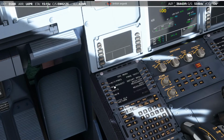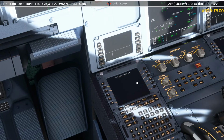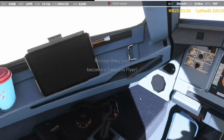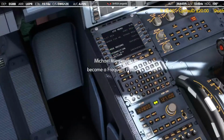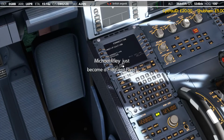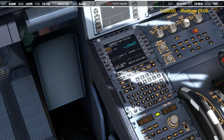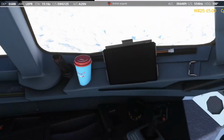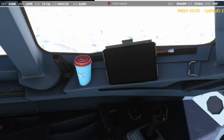Depart request, weather request, so it's not on any of those. Don't know where you would put it in. The only other thing would be maybe in the ATC com. Who knows? I'm sure I'll have to read all about it and work it all out.